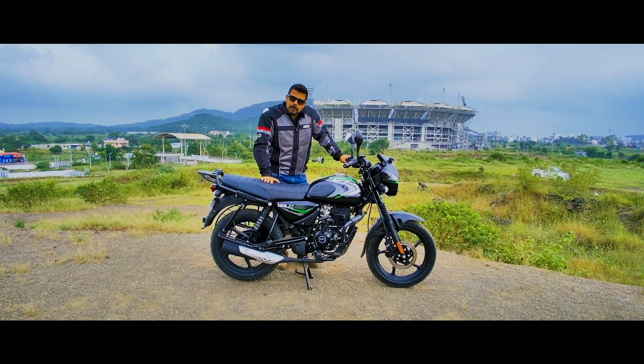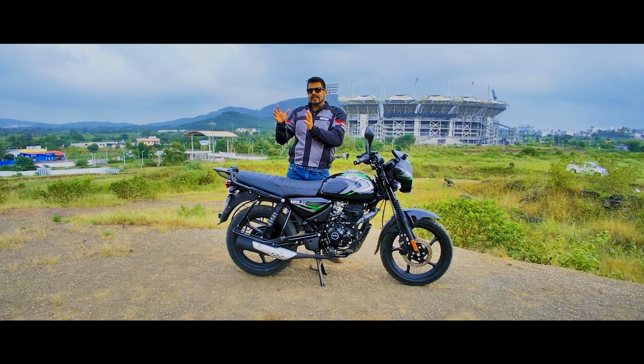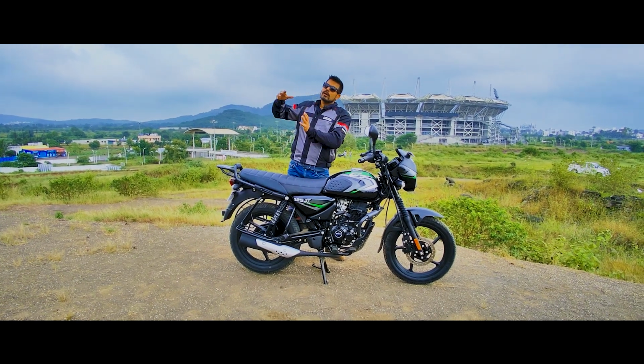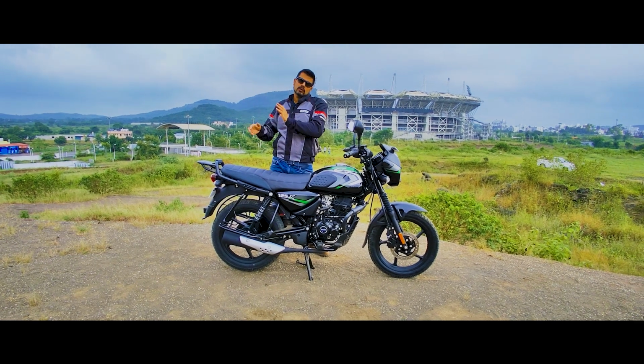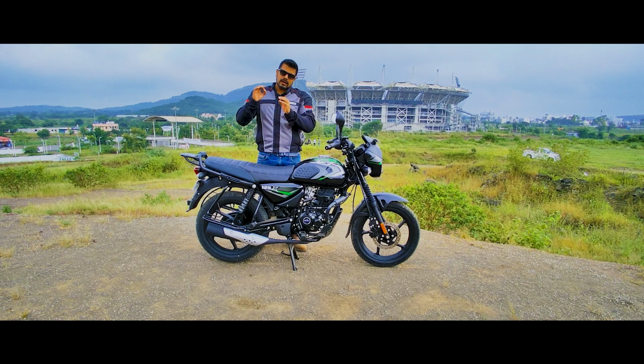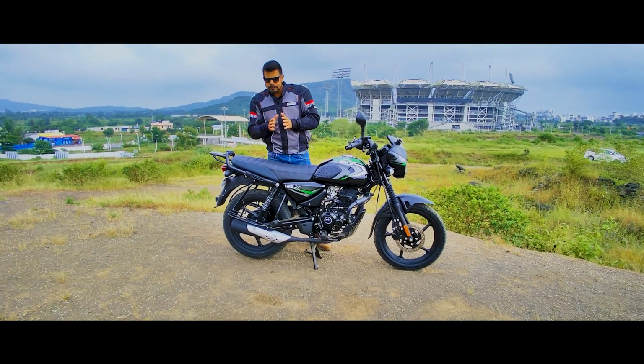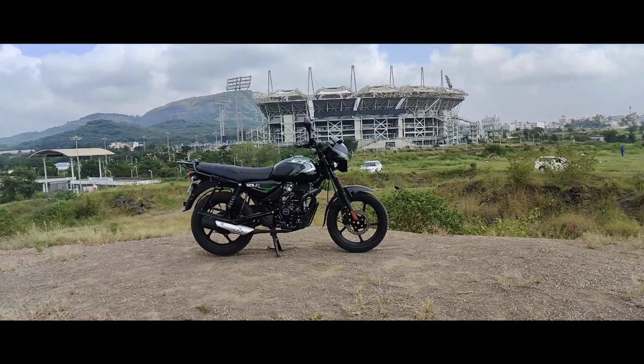in the pricing department. And if you compare its pricing with some other motorcycles in the segment, when I say the segment, in the 125cc segment, you have a lot of motorcycles on the premium end. You have the Raider, you have the Pulsar 125 and some other motorcycles. But this motorcycle is primarily targeted against the Super Splendor and the Shine, maybe the Glamour also, but not so much.